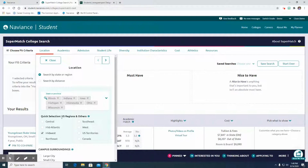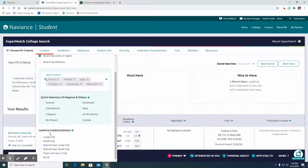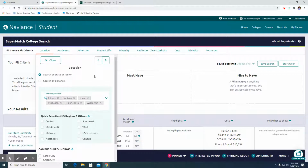Again, you can adjust and tailor as much as you want. For example, if you wanted to stay in the Midwest, but not Ohio for some reason, we get rid of that, and it's going to get rid of any colleges in Ohio. I think you can see how that works. You can also select if you want it to be in a large city, small city, suburb, or rural area. Again, you can be as specific as you want it to be. The nice thing about this is you can always adjust. You can do multiple searches using different criteria and see what colleges match up.